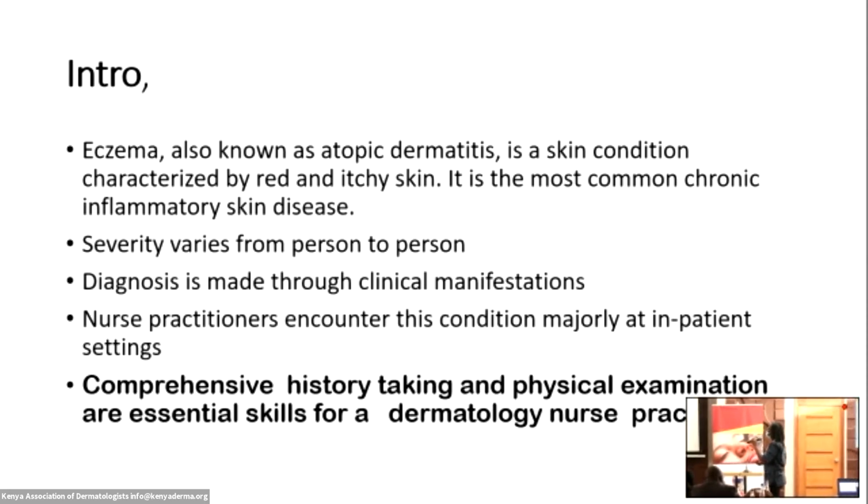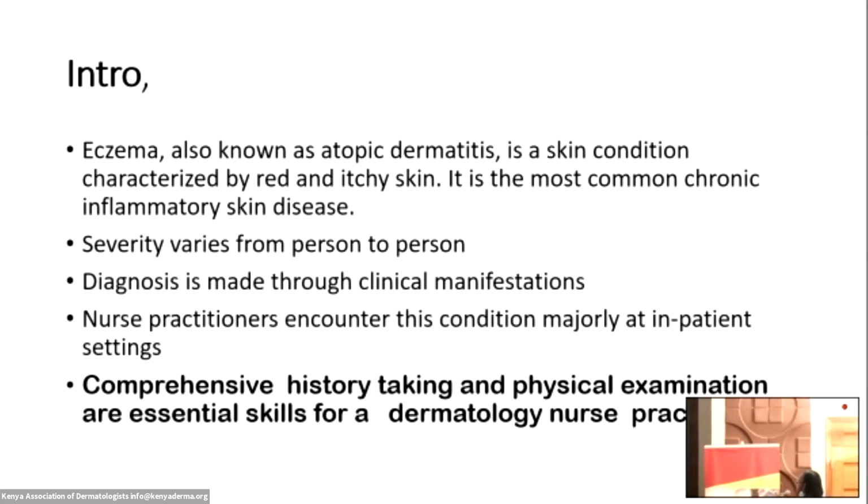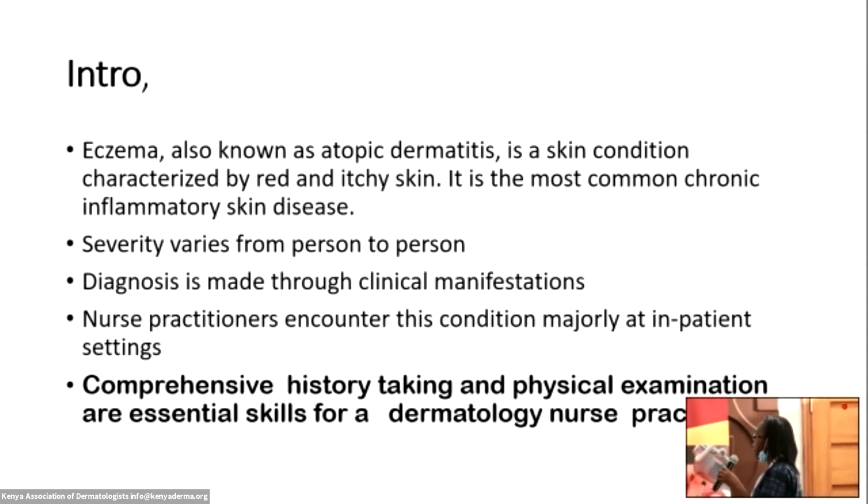I think it's been discussed. It's a condition that is most common in our setups, and severe eczema is what we see most in our inpatient settings. Severity varies from person to person, and diagnosis is usually made through clinical manifestations. Here the nurse practitioner is very important in the role of diagnosis and even managing these patients. For the nurse, comprehensive history taking and physical examination are the most essential skills in practice to help these patients have better outcomes.